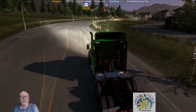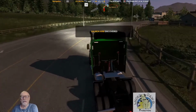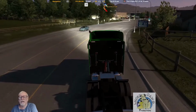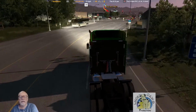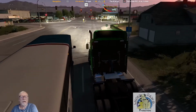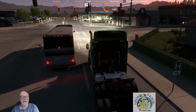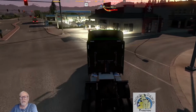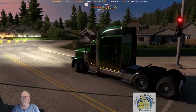Where is this viewpoint they talk about? What's this sign say right here? Damon Arms. They've been talking about viewpoints here and I don't see any. Let's just go off to the side here and see if we can find the viewpoint they talk about. Oh, you can't go very far here. Oh, we're going to have to back up.